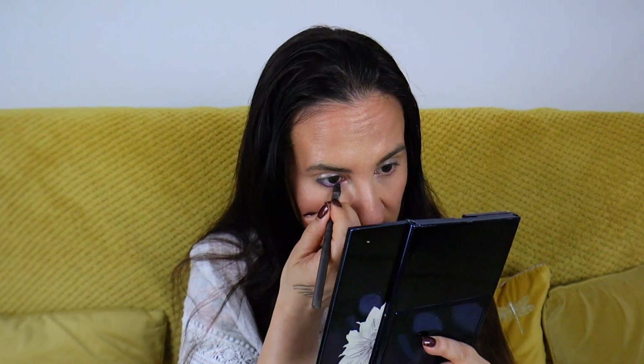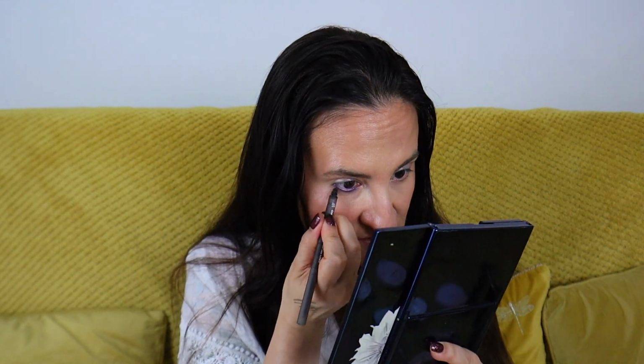Okay, I'm not going to lie, this sponge actually doesn't really feel very comfortable to use. It's quite scratchy and it's not as soft as I would want it to be. So the shade actually looks pretty good. I think this is going to be great for those graphic liner looks.